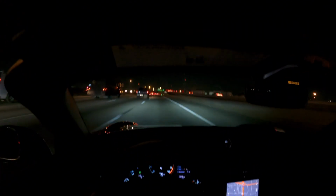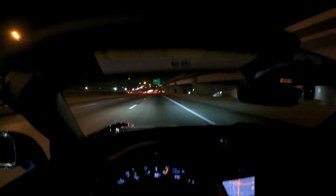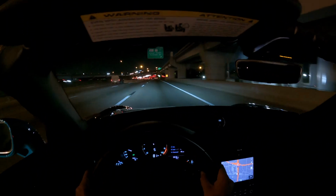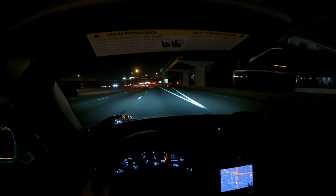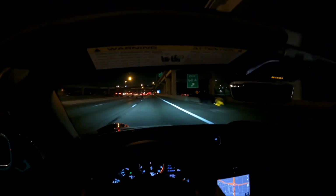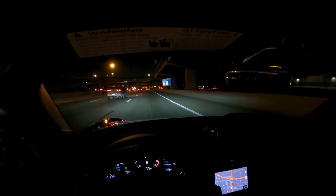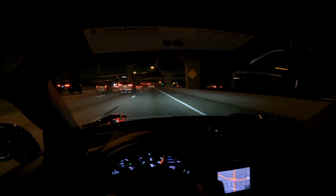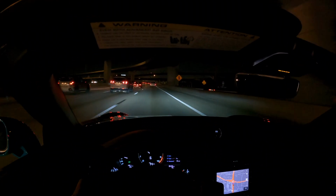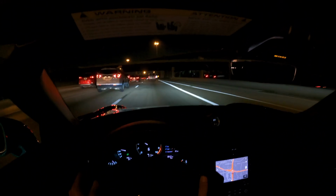Oh my gosh. That sound. Oh my goodness gracious. What a car. And having the top down, I'm not typically a big convertible fan. This is awesome. If I had the means, I would 100% own a Speedster. What a car.